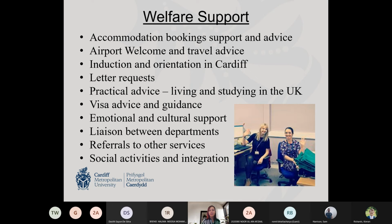We provide practical advice on living and studying in the UK. So anything that you might be unfamiliar with, procedures that you might be unfamiliar with, just to make sure that you can integrate into society and you understand how things work here. You know, do you understand how you get rid of your garbage, your rubbish? If you're living in accommodation, what do you do with that? Is there a particular day that you need to dispose of that? Is there a particular colour bag that you need to put it in? Those different types of things we can help you and advise you with.